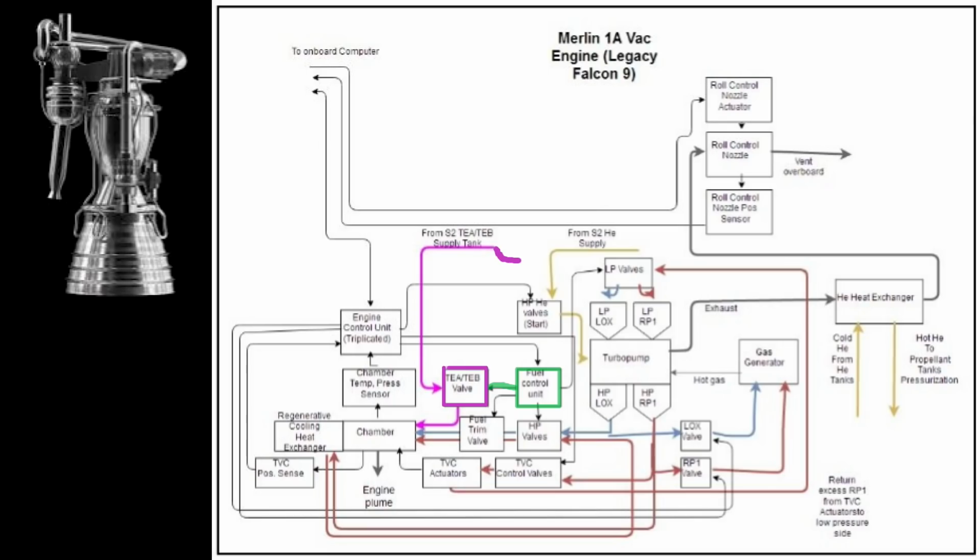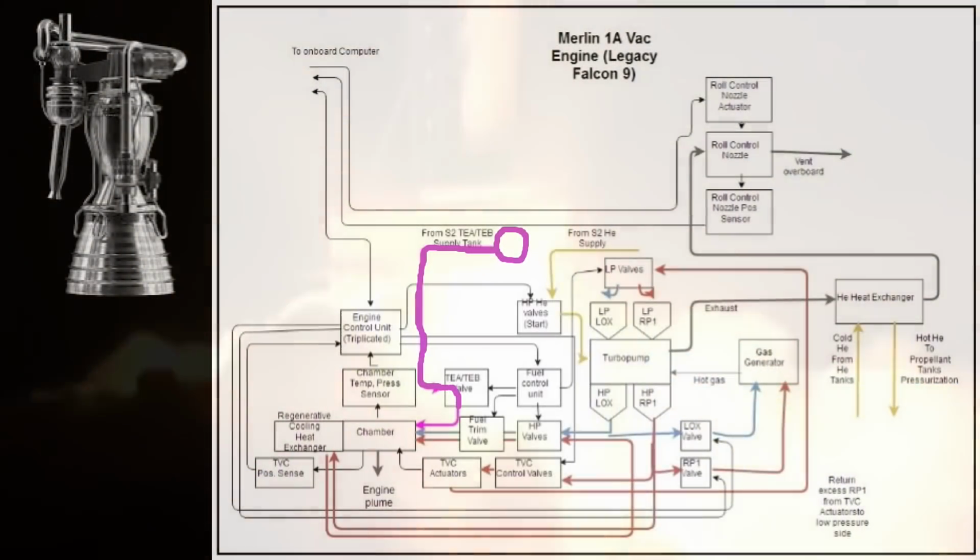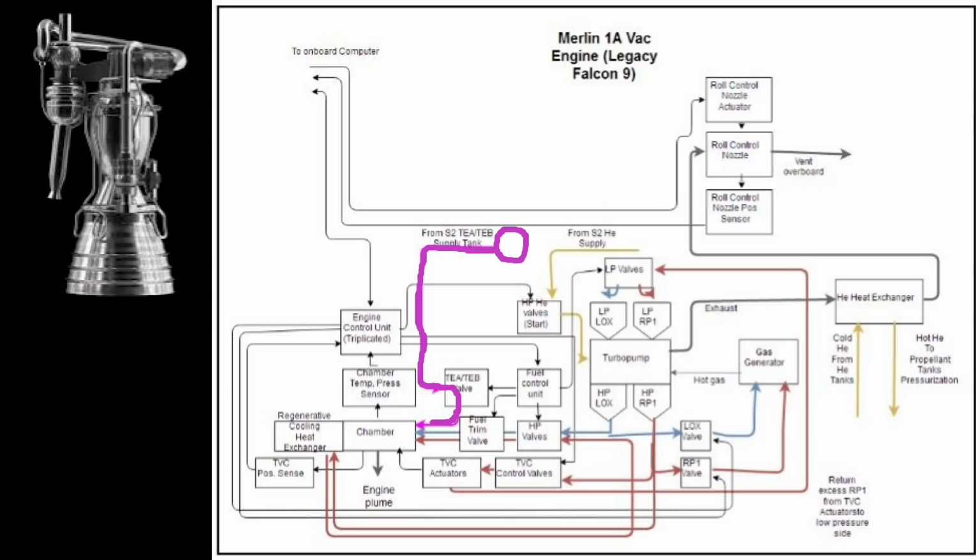This is the TEA-TEB tank or TTEB tank. It holds triethyl aluminum and triethyl borane. These chemicals burn at an extremely high temperature on contact with oxygen. They also give off a green glow. That is why you might see a green flash when a Merlin rocket engine starts. TTEB flows into the combustion chamber and starts burning at a very high temperature on contact with the oxygen.